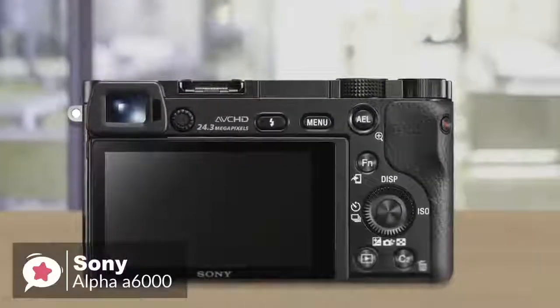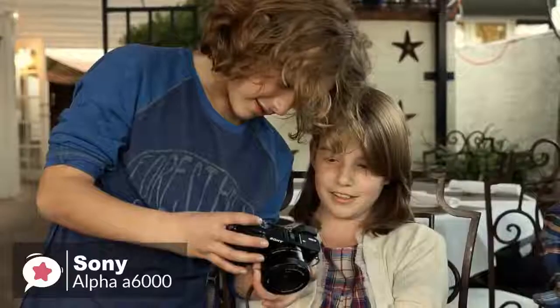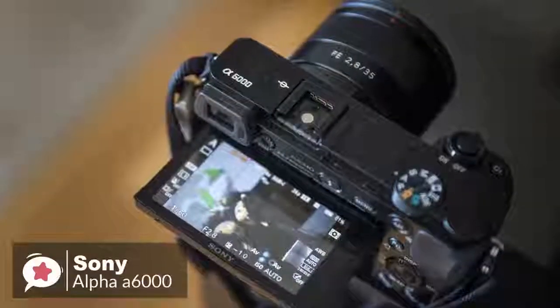The rear LCD provides a 3-inch 921,000 dot preview, which is on a tilt angle bracket, meaning it can be angled just beyond 90 degrees or around 45 degrees down for waist level or overhead work.